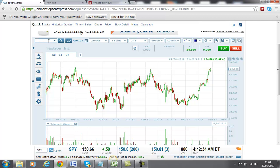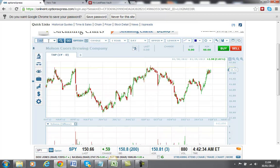TXT. Then we have TAP, Tango Alpha Papa, and some resistance around about the $45 mark. It hasn't quite hit there yet. You might want to set an alert or maybe even a limit order as it's coming up to the fourth bounce there. But it looks like you probably have a pretty decent ratio there as well. TAP. PSB.